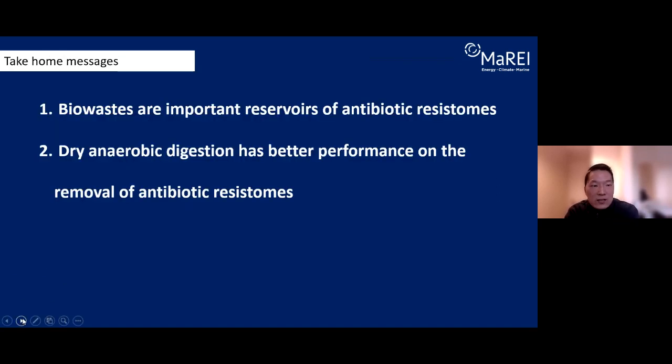The take-home message is that biowastes are important reservoirs of antibiotic resistance, and the dry AD has better performance on the removal of antibiotic resistance. That's all. Thank you.